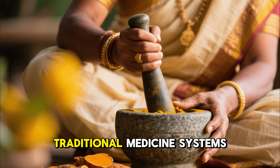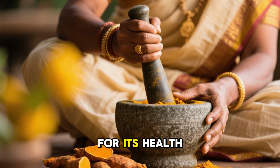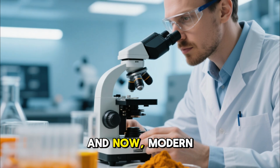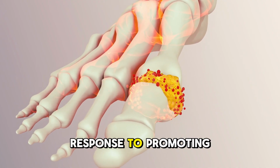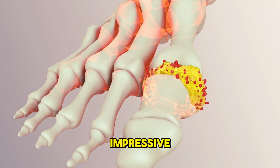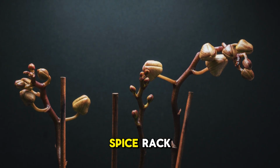For centuries, traditional medicine systems like Ayurveda have revered turmeric for its health benefits. And now modern science is catching up, studying how it can support our overall well-being. From supporting a healthy inflammation response to promoting joint comfort, the potential benefits are seriously impressive. It's like a little golden superhero hiding in your spice rack.